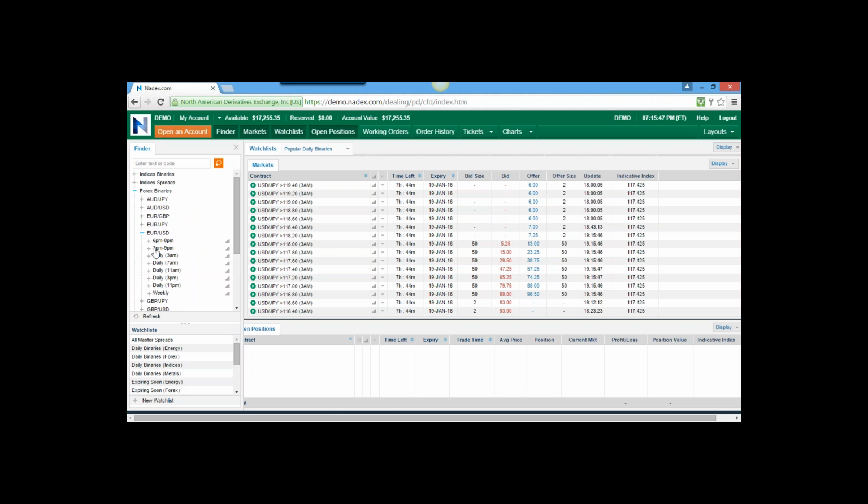These open up at 7 p.m. and they expire at 9 p.m. All of these different options right here, you see this? Euro dollar greater than 1.0928, greater than 1.0924. These different numbers here are called strike prices. Okay, these are different strike prices.